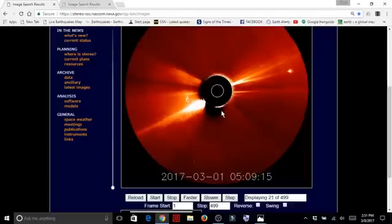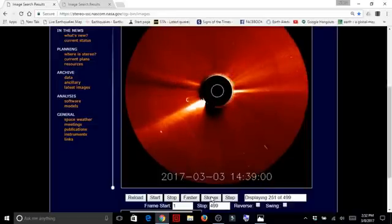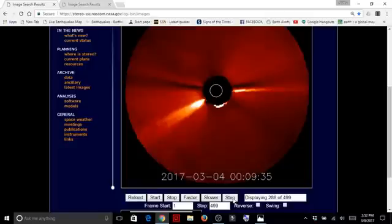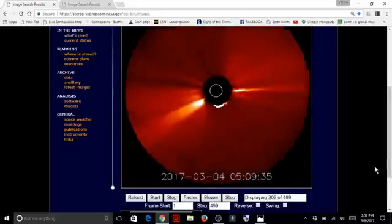Now, this is the beginning of the footage, starting on March 1st, 2017. And the video footage, I'll go ahead and speed it up a little bit. And around pretty close to midnight on March 3rd, we're going to go ahead and reverse this a little bit again. So you can see this almost in live time as this comet comes out of nowhere and impacts something below the sun.